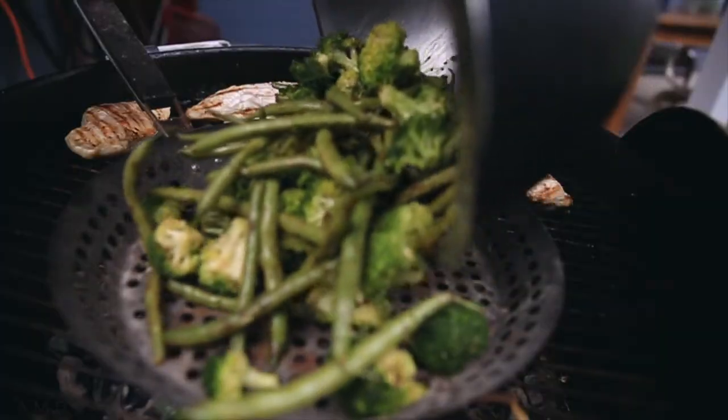Oh my, put it in my belly. Nothing like some good greens.